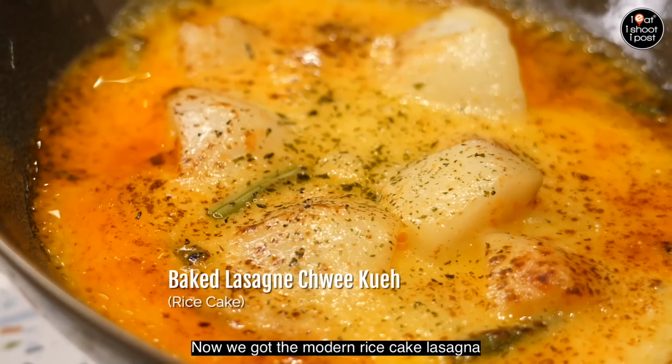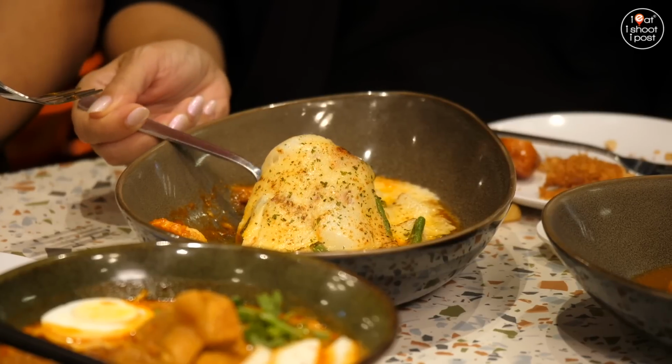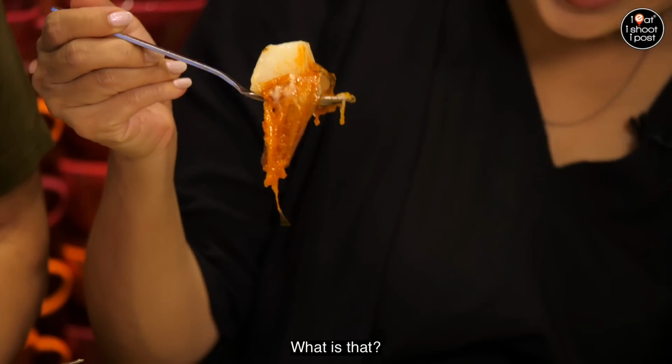Now we got the modern rice cake lasagna. Oh, okay. I see something I like. What is that? Eggplant.